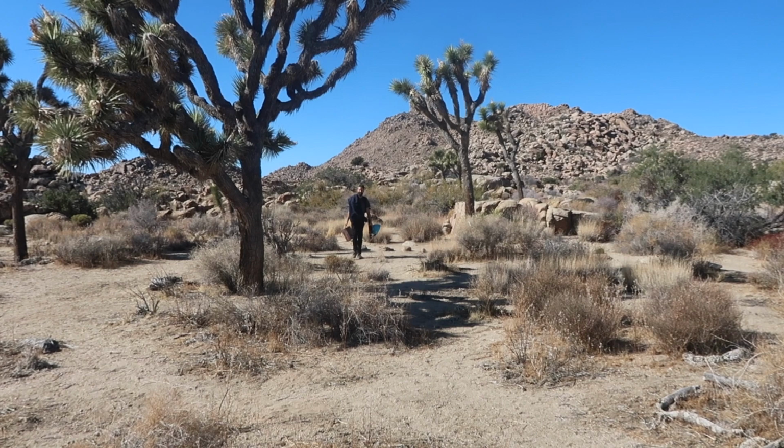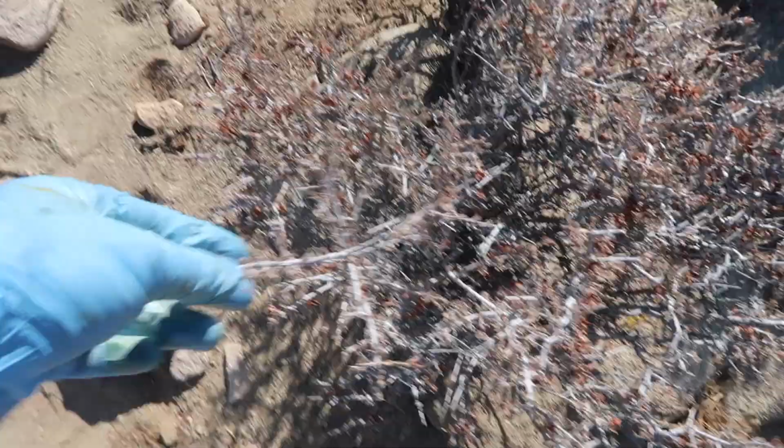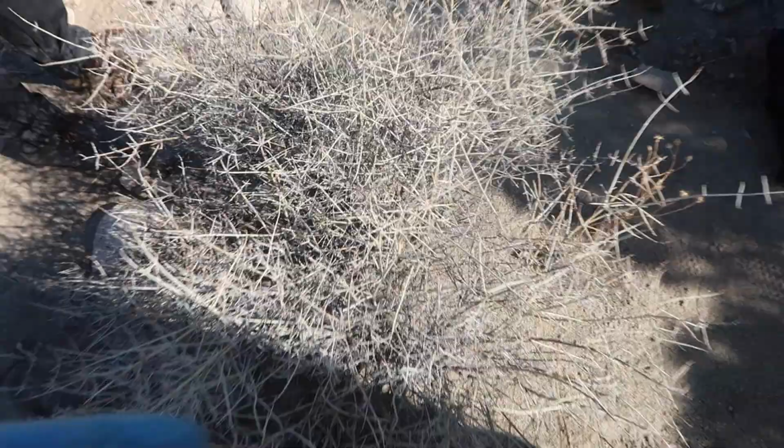There he is. This plant is different from this, but it's no less spiny. It looks like every plant out here is designed to stick into you. Attack you, pretty much. We kind of just painted in one area, and so now I'm going to look around and see what else the park has to offer.